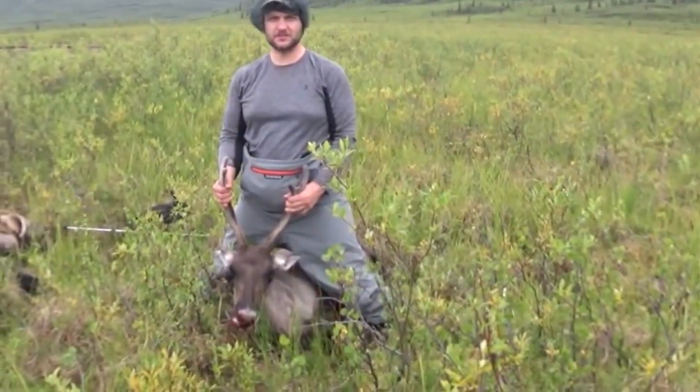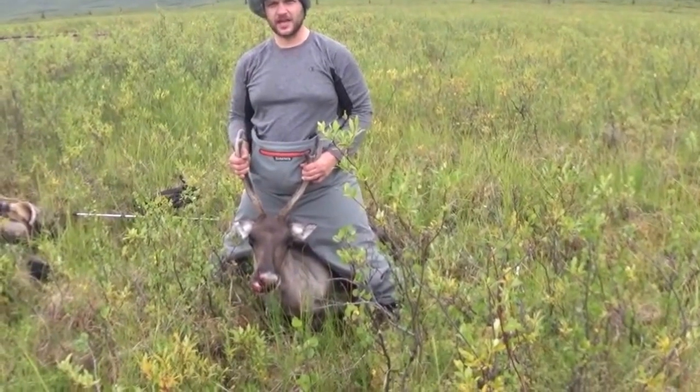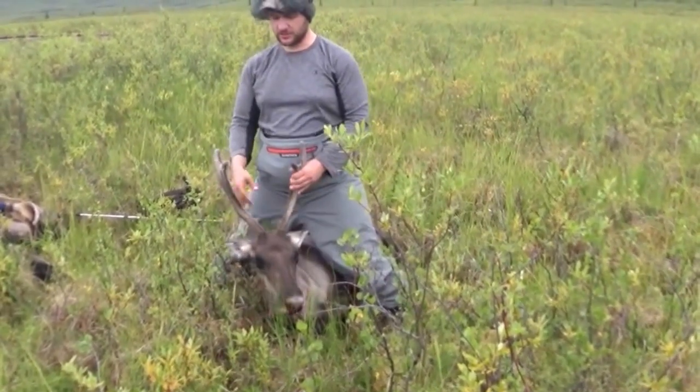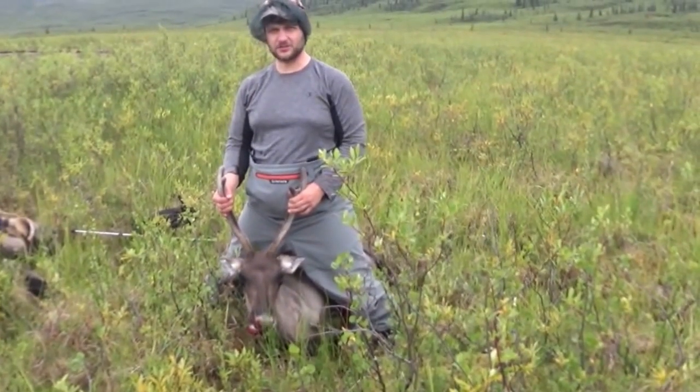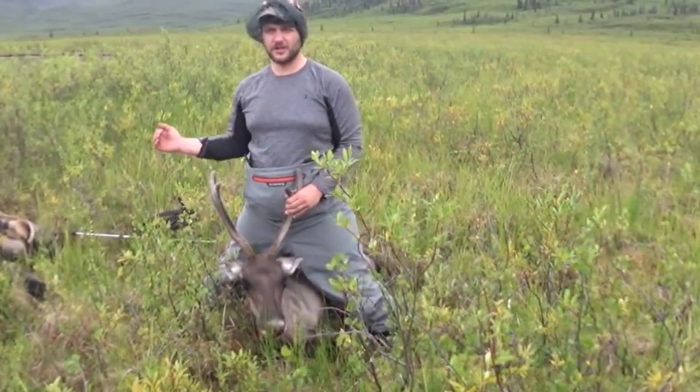Hi y'all, Chuck here from Alaskan Ballistics. Got a nice cow caribou. She's got antlers, but she is a cow. All right, so she walked out at about 200 yards and walked through.